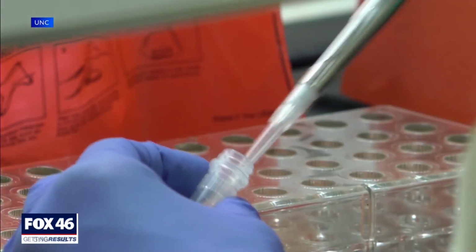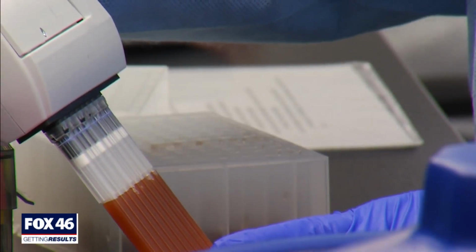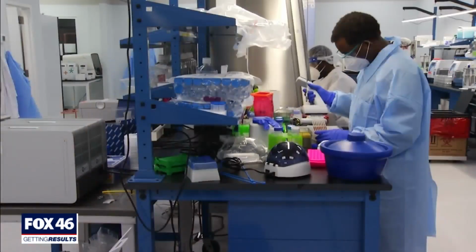Dr. Dirk Dittmer's lab at UNC is also looking for new variants. Does it not impact your disease or how you're treated? It helps us predict the future. Hoover says Mako has not seen any cases of the variants from Denmark or South Africa.